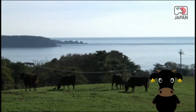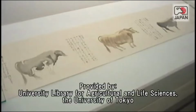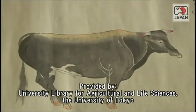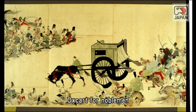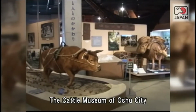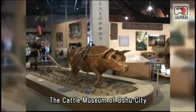To begin with, do you want to know what kind of cattle we are? This is a picture of a Wagyu that existed in Japan around the start of the 14th century. It was drawn at a time when samurai ruled Japan. Japanese Wagyu were originally raised mainly for the purpose of transporting things and helping with farm work, but they were later turned into a breed unique to Japan for eating through selective breeding.